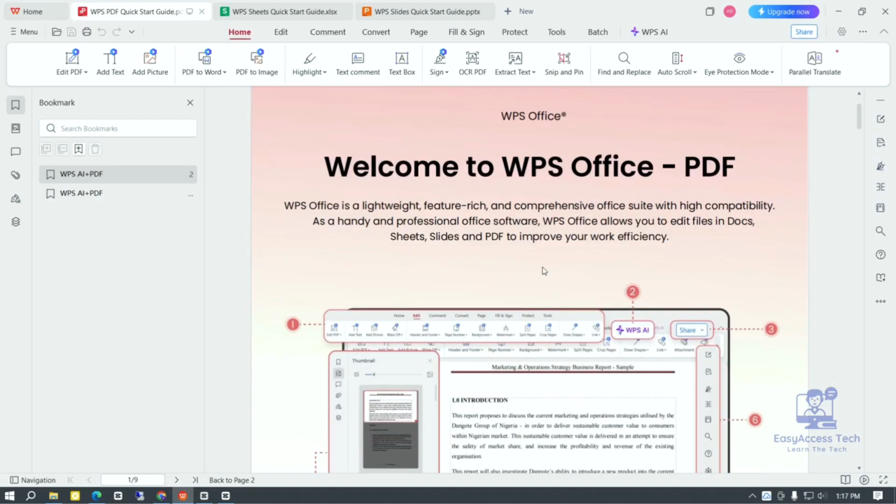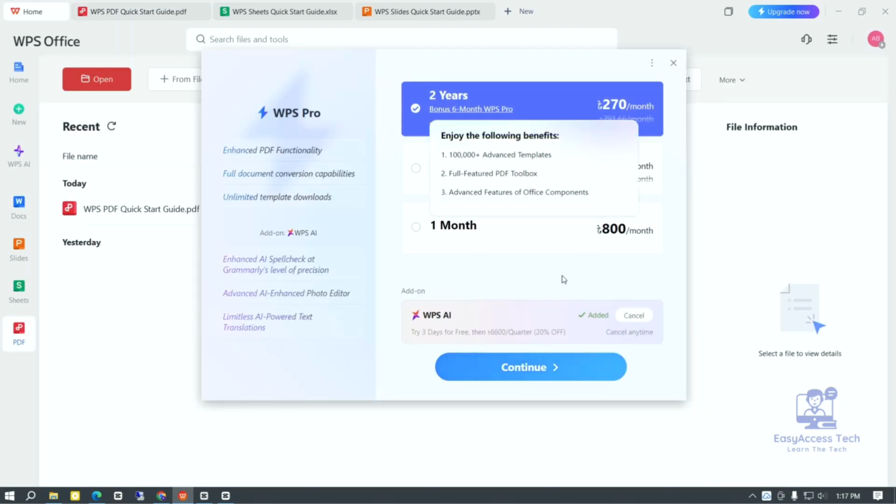But of course, not everything is perfect. If you are doing very advanced work like working in Microsoft Teams or using Outlook together with Word or Excel, WPS may not give the same smooth connection. Also, some business tools like Mail Merge or Macros are not very powerful in the WPS free version. You may need to upgrade for those.